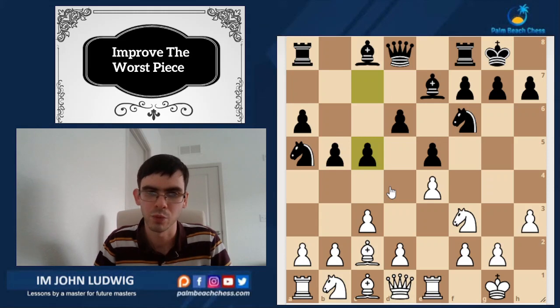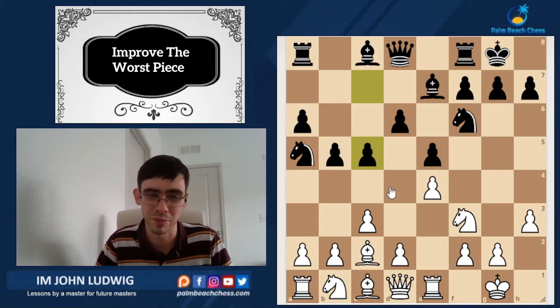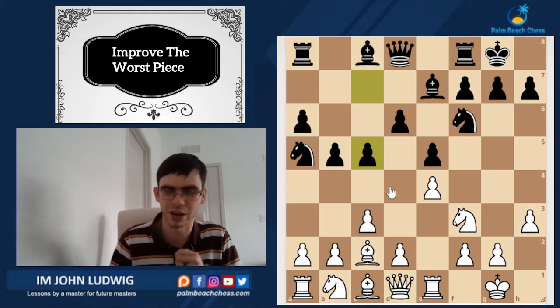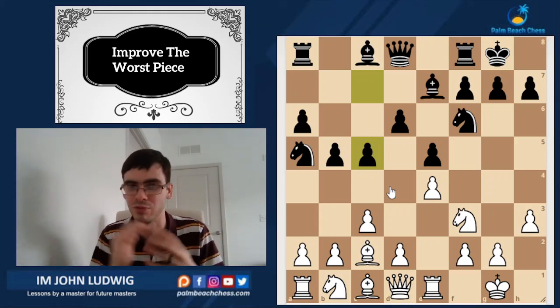And then this game honestly could discourage a lot of players from playing the Chigorin from the black side. The Chigorin is very aggressive, right? Knight a5, c5, right? It's bringing all the pieces, being active, controlling central squares, gaining queenside space, very aggressive, right?